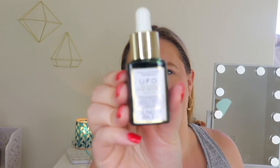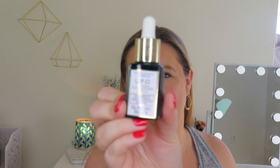But I love Sunday Riley products. If you've been following me, you know that. I've actually just finished another oil by them, and I already had a backup of that one. It is the Glow Oil that we got in the Allure box. I also got it in the Sunday Riley box, so that was great. I had a backup. And I'm getting close to being done with my other UFO oil.